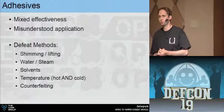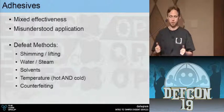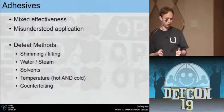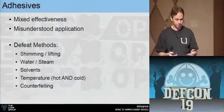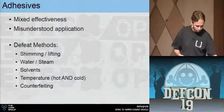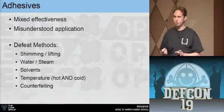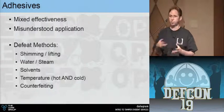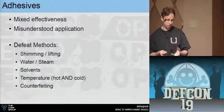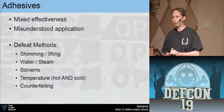A lot of companies think you could just slap on a sticker on the back of your Xbox, and then you're great, all the morons in the world are just going to rip it off and go, oh, damn, I guess I can't sand it back now. But think of a more sophisticated attack. Can we shim it? Can we just put a piece of Coke can or wax paper and just get it up? Will heat help us get that off? Water, steam, solvents, temperature, again, both hot and cold.